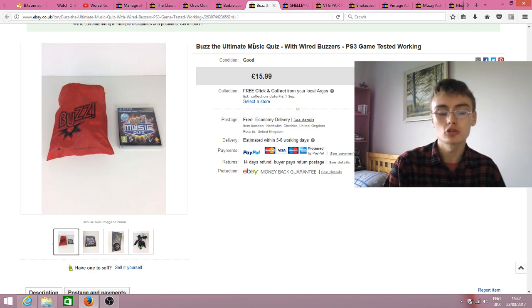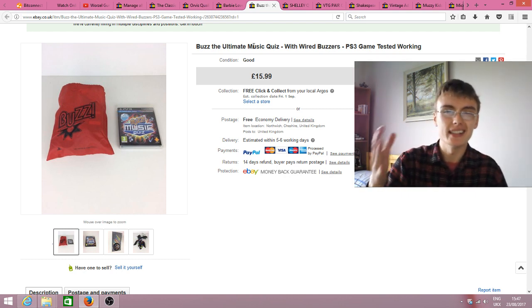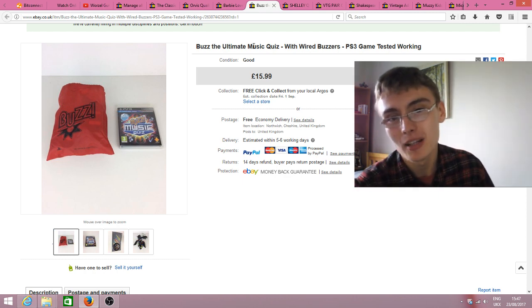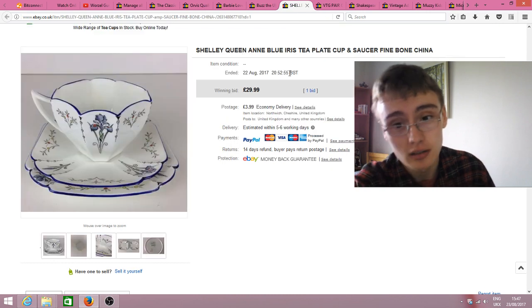Buzz wired controllers. Got these a few weeks back at the car boot sale for £4. Saw that they were going around the 16, 18 quid mark, so whacked them on at a fairly average price, and they went fairly quick. That's all I can really say about them. Nothing amazing, nothing incredibly special. It came with this little Buzz bag, which is quite nice. So yeah, really just a bread and butter sale.